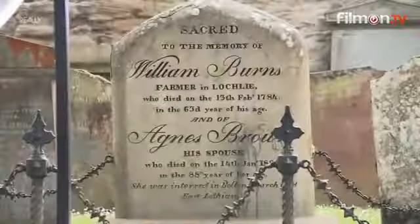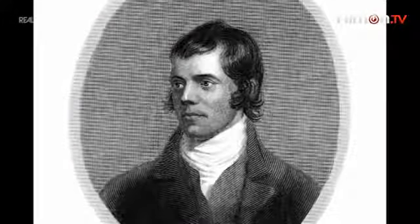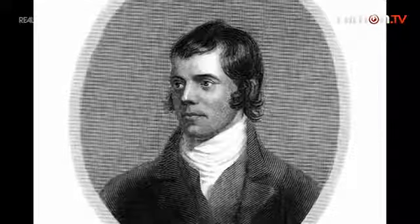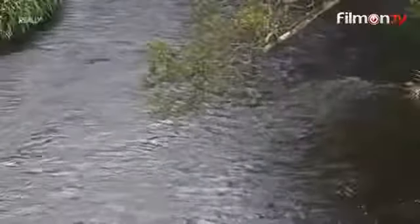So what's the story? How did he go from being a boy here to Scotland's greatest writer? Yeah, it is quite amazing that he achieved so much, but I think a lot of that came from the fact that his father, William, very strongly believed in educating his children. They weren't rich by any means, but what little they did have, I think they spent wisely towards the education of their children.